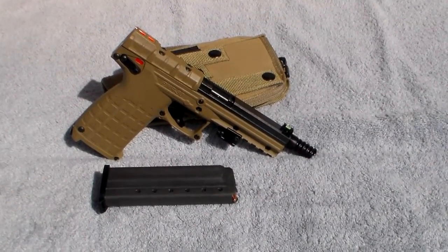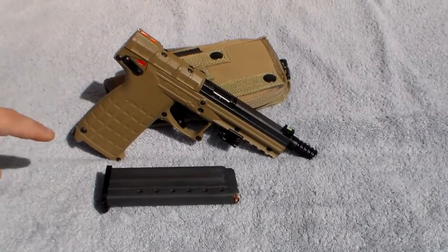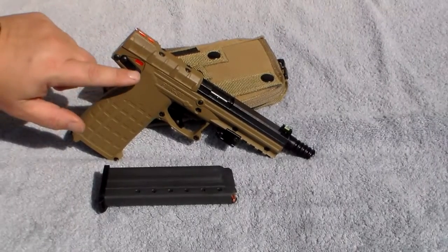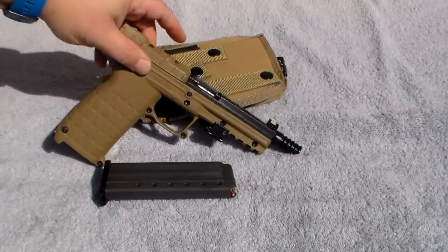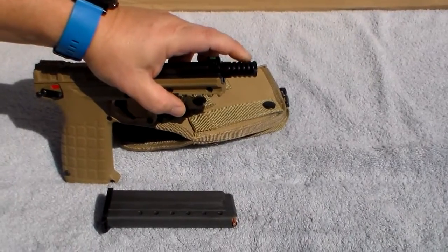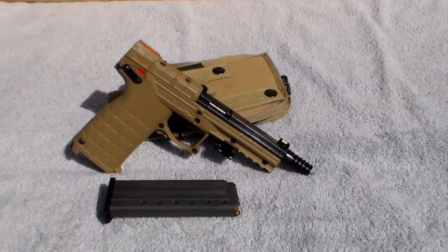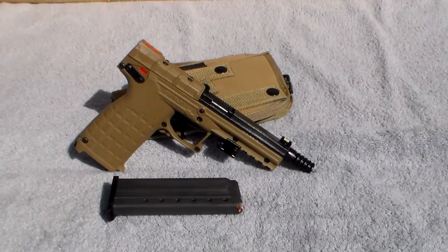You notice it's got a manual safety on it. It's single action only. As I pointed out, manual safety. It does come with fiber optics on it, and it also has something of a muzzle brake on the end of the barrel. So give us just a sec, let us load up some mags, and we'll go over to the range and see how it does. Be right back.